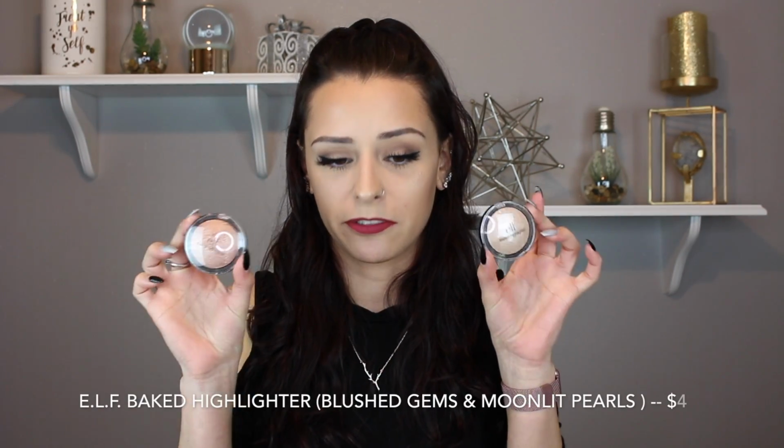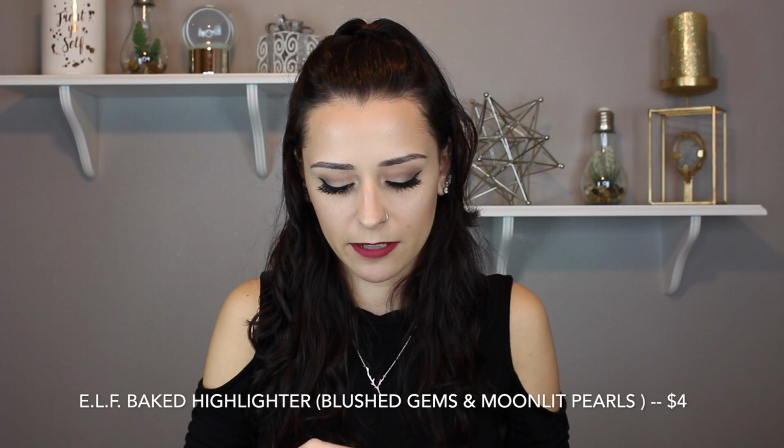I actually believe that they're on sale on Sephora right now because not a lot of people know about them or like them, I guess. But I really like this one. There's one more shade which I do not have, but I actually intend to pick that one up. So next up we have two E.L.F. highlighters. These are the baked highlighters.